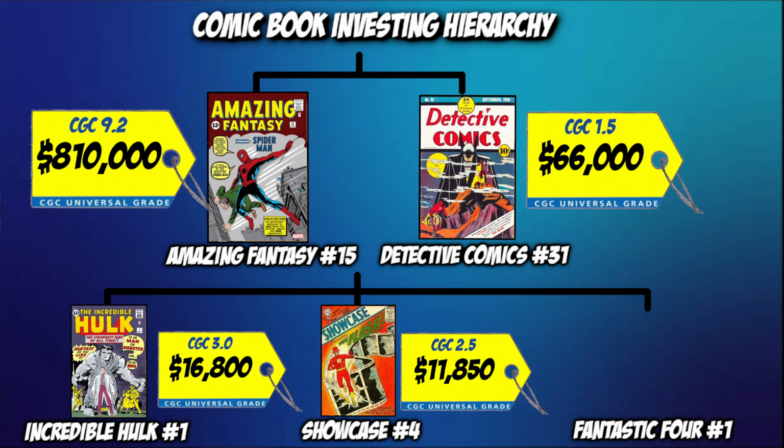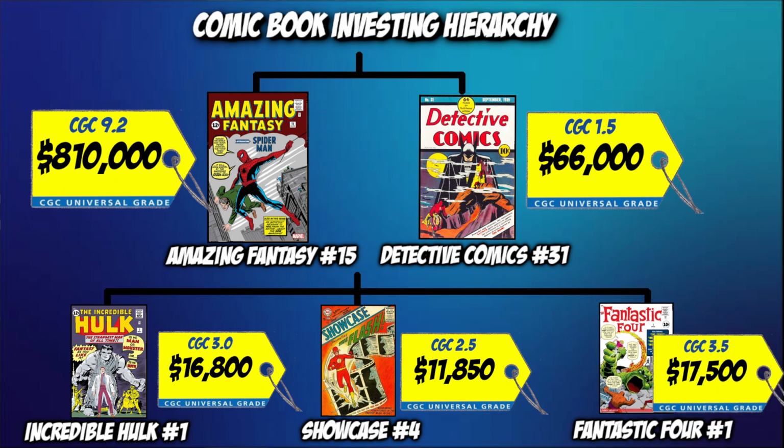And rounding out part 1 of the comic book investing hierarchy is the Marvel family that started it all. Fantastic Four #1, the origin and first appearance of the Fantastic Four. Mr. Fantastic, Ben Grimm, Sue Storm, and Johnny Storm. This is also the first appearance of the Mole Man. This book was published in November of 1961 and is CGC 3.5, just sold this month for only $17,500.